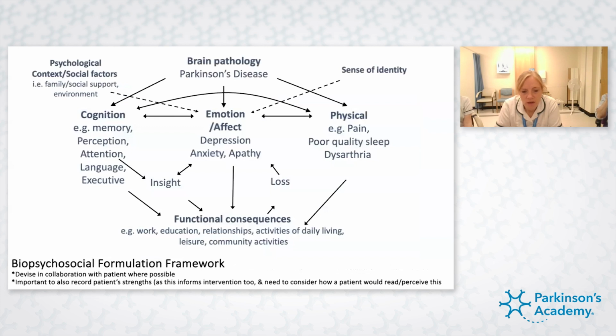So really this is looking at the biopsychosocial formulation, the model that we use. Obviously it's looking at the biological thing, the brain pathology. Parkinson's disease is the impairment of the basal ganglia. So there will be biological reasons for a change in cognition, a change in emotion, and change in physical abilities.